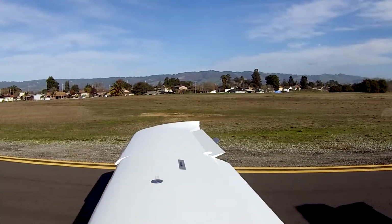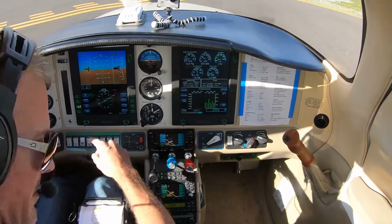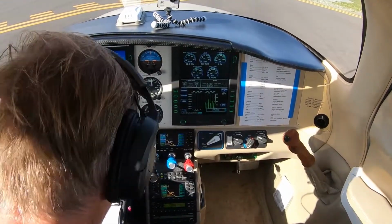All right, flight controls free and correct. Crossed eyes off. Both masters are on. Doors are closed and latched. Confirmed.